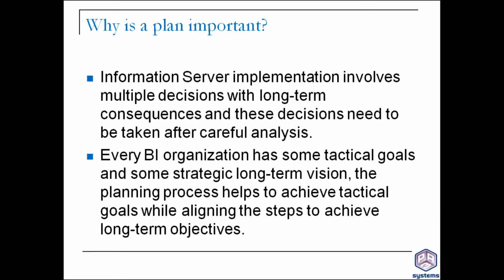Furthermore, every BI organization has some tactical goals and some strategic long-term vision. Most of the time, as you are implementing an ETL solution, what gets more focus are the short-term goals. There are many ways to achieve the short-term goals, but if you are not very careful about the long-term strategy, the short-term steps that you take to meet your short-term objectives might not be aligned with your long-term vision, which might need a lot of rework as time progresses. Hence, these are two of the important reasons why the planning process is very important for Information Server implementation.